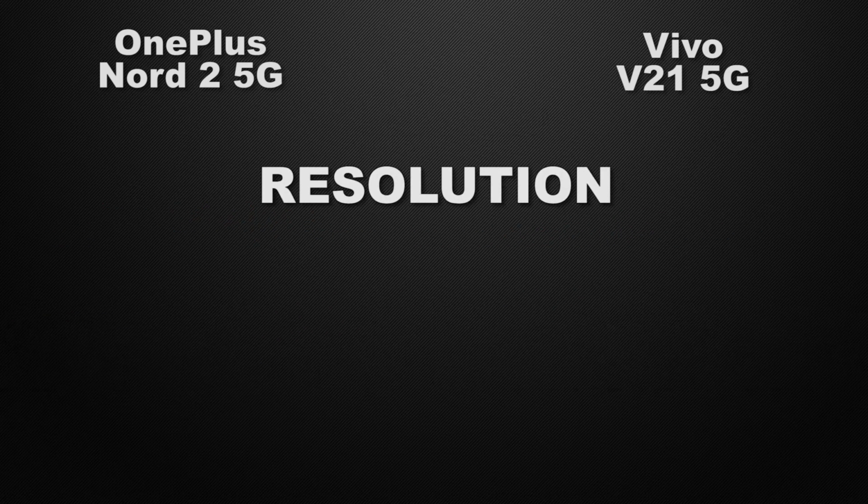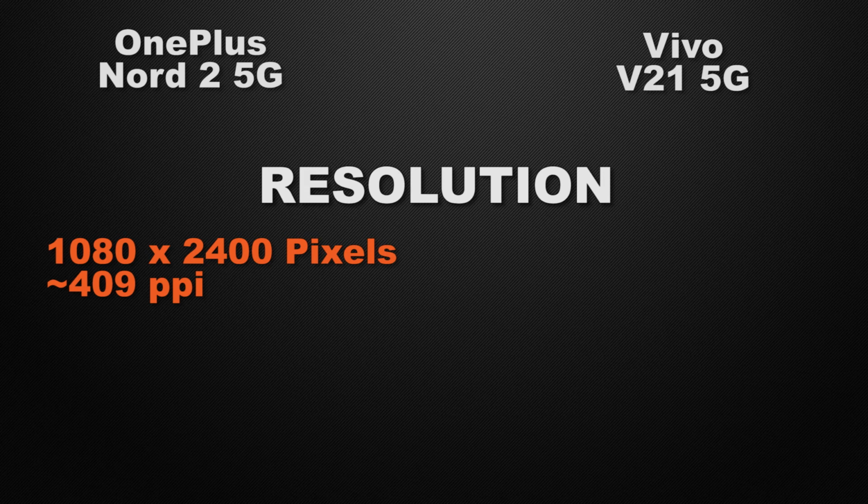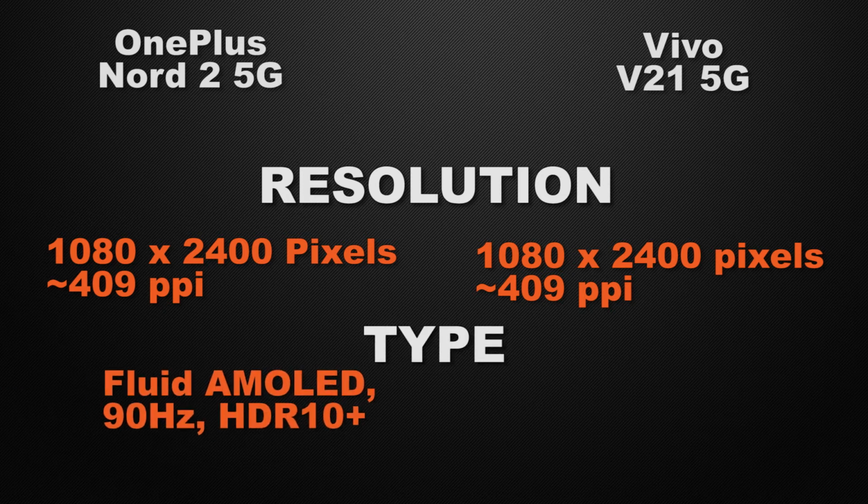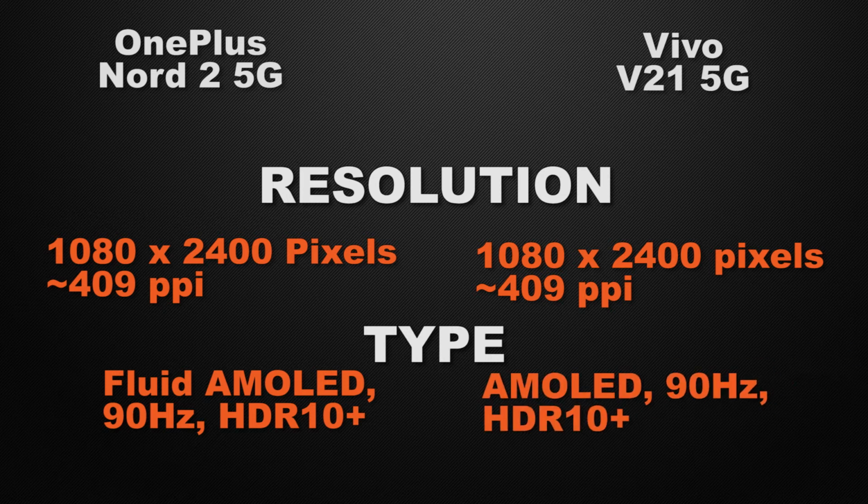Let's talk about the screen resolution of the devices. Nord 2 comes with a Full HD Plus display. On the other side, V21 also has a Full HD Plus display, so it's a tie. And about the display type of the devices, Nord 2 has a Fluid AMOLED display with a 90Hz refresh rate and HDR10 Plus support, whereas V21 has an AMOLED display with a 90Hz refresh rate and HDR10 Plus support.